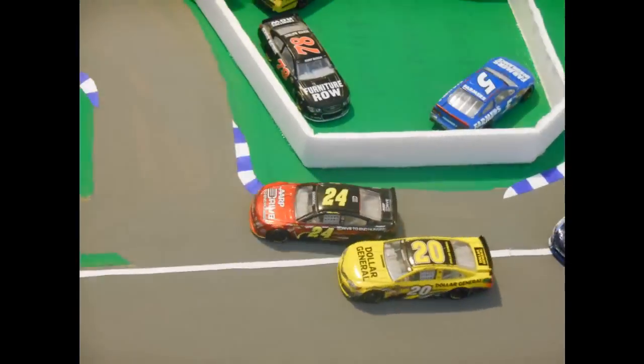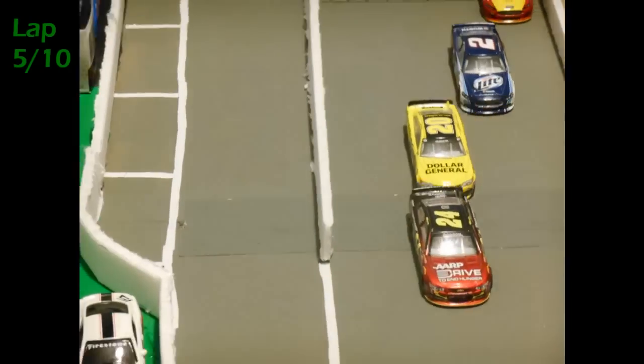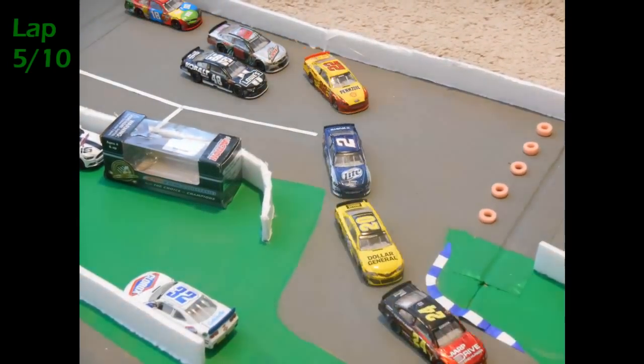As Jeff Gordon's going for the race lead, he's going to clear Matt Kenseth now as they head into lap 5. Everybody going down there very low on the front stretch to prevent somebody from pulling a Juan Pablo Montoya again.